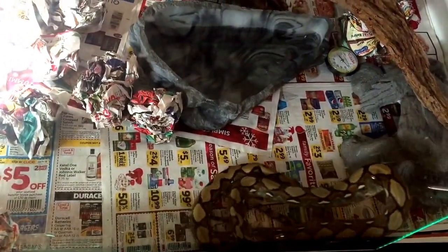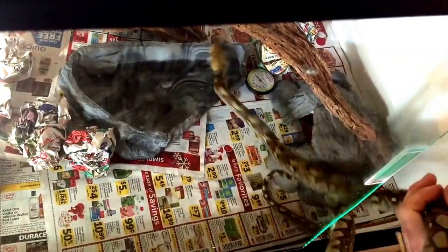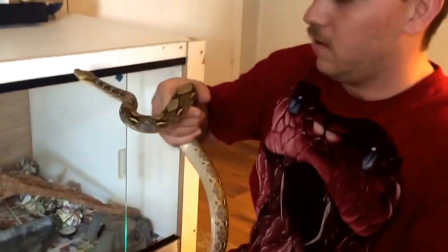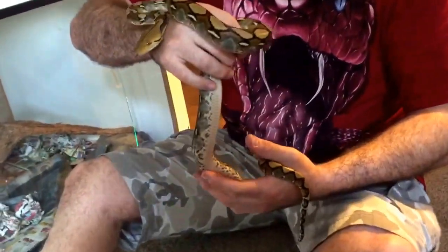What I want to do is get her head going away from me. If I pick her up, she'll usually start to go the other way, and when she goes the other way, I can grab her. She'll try to run, but once I get her out, she's okay. At first she's really squirmy and tries to run, but once I get her out, she's a really cool snake.